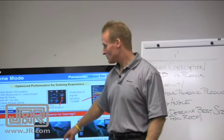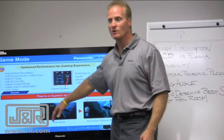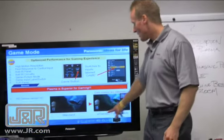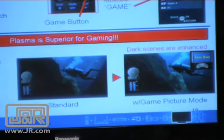Some of the video games that the kids play, or any of us play, I play video games too, have scenes where the person that might be after you is in a dark, shadowy area, but because the picture won't resolve, you can't see that person, and next thing you know, your game's over. When you put it in the game mode, it provides better detail, especially in the dark scenes. So not only does it engage the image retention in what's called a force mode, but it also adjusts the picture quality in such a way that it maximizes your gaming performance.